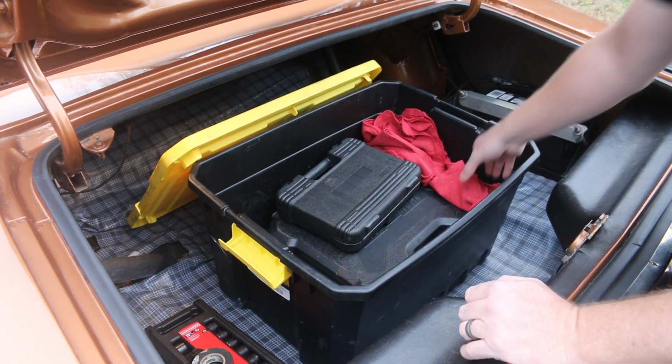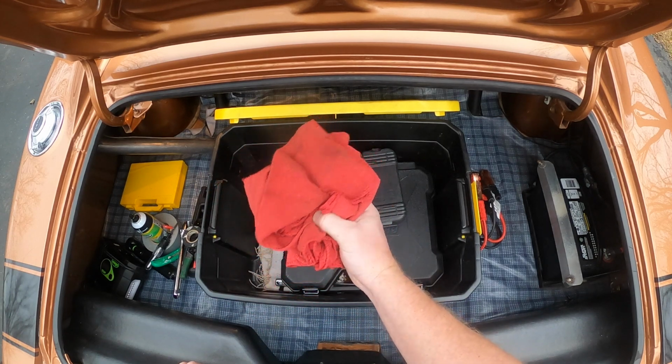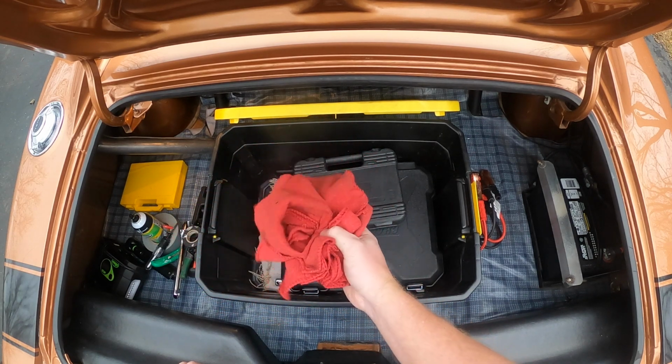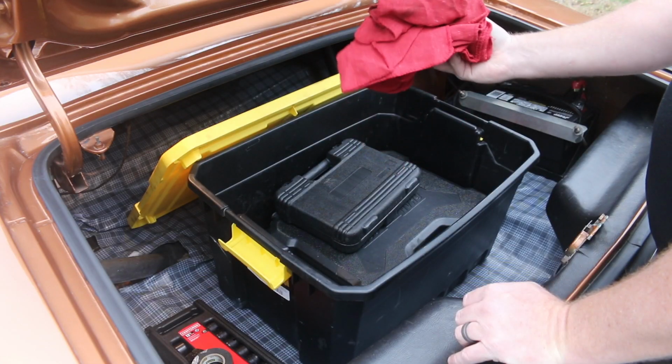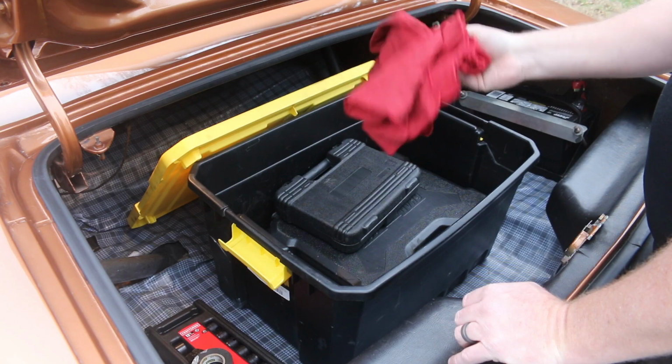Okay, so a whole mess of rags. I know guys who bring a roll of paper towels, that's fine. These are cheap and easy. Get them at any hardware store or any auto parts store. I think I've got half a dozen here.